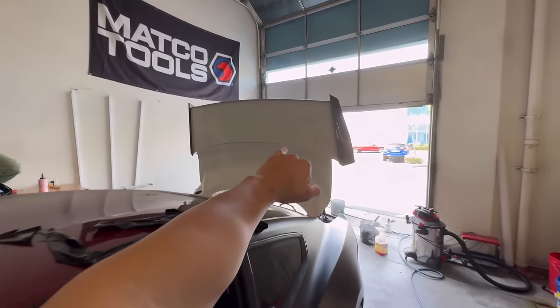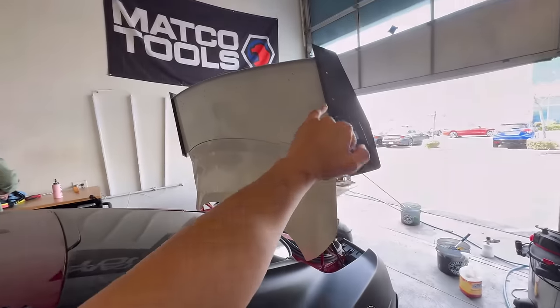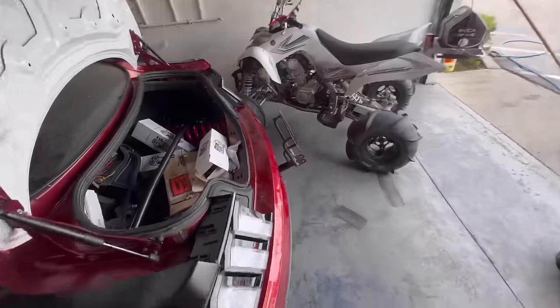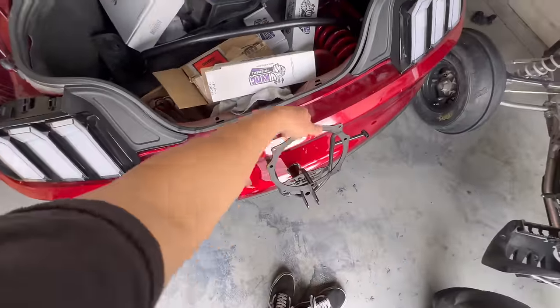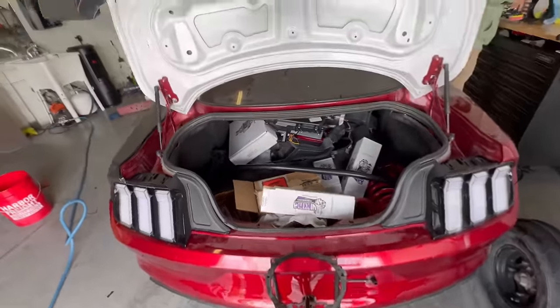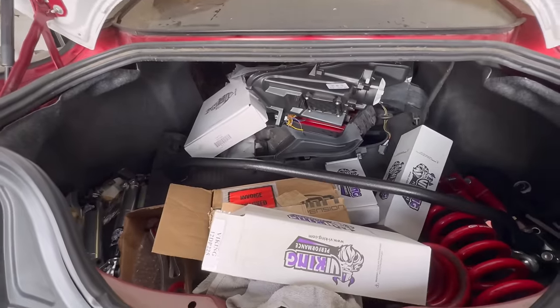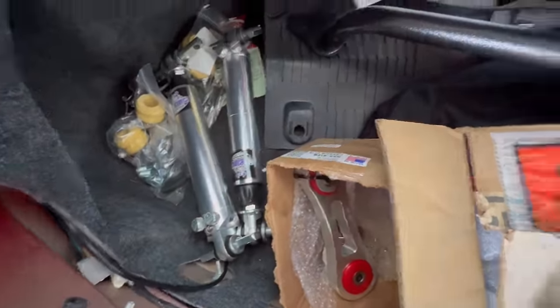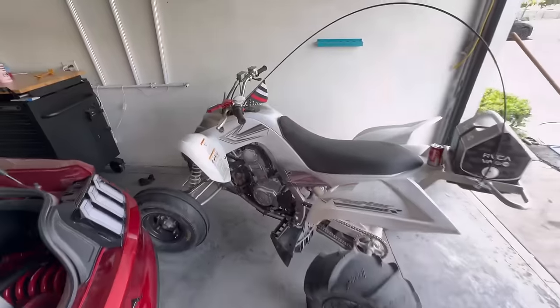That drag wing used to be on my 5.0 as well, and it's been around like four different bodies, so that one's been passed around like a little slut. He has my parachute bracket, which I got for free, so I just gave it to him because I don't need this one. I'm going to run a dual chute on my car. And then he has a load, just a load of parts in his biddy. All the good stuff, man.